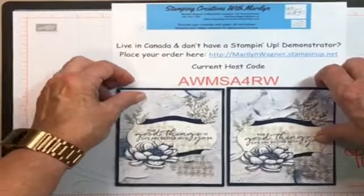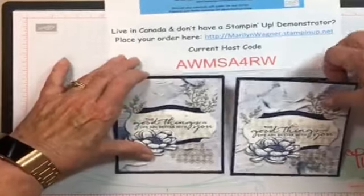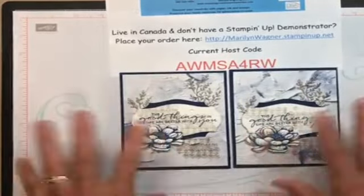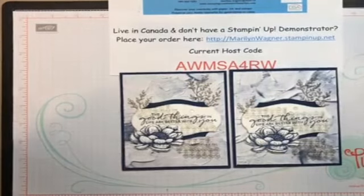Using designer paper is a great way to do something quick and easy. You can see that there is a little stamping because we all love to stamp, but it certainly doesn't have to be lots of stamping, and the designer paper fills it in greatly there still. So those are the cards that I've done with the Night of Navy.